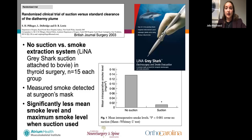This study sought to compare how much smoke was produced when no suction was used versus a 2-in-1 smoke evacuation system. And they used one of these pen or pencil devices that has a bovie connected to suction. They looked at each of these devices in 15 thyroid surgeries, and they measured the smoke detected at the surgeon's mask. They found significantly less mean smoke level and maximum smoke level when suction was used. So what we can learn from this study is that definitely some sort of suction should be used to remove smoke from the operating room.